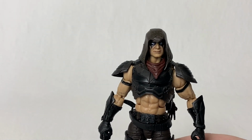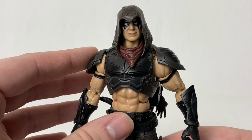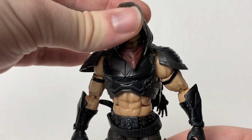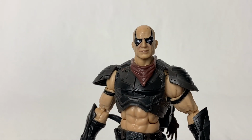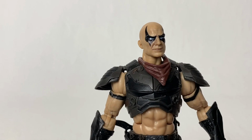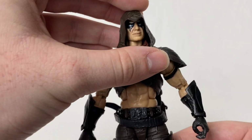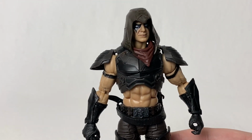A lot of hoods have a weird effect on certain figures where they don't really go to the head well, but I feel like they go really well here. We'll take the hood off. You've got a nice bald-looking Zartan head. I mean, he looks menacing. He's got the weird eyes. All that's missing is something this figure can't do, which is talk and have that weird voice from the cartoon.